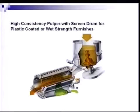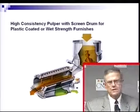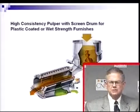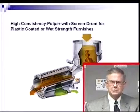And there's one more design which is kind of unique, and that is for poly-coated or wet strength furnishes, where we want to use a particular chemistry in the high consistency pulper, where we can add the right chemistry to get good defibering, and then we need to separate those fibers from the high levels of contamination that are in the pulper. Bacon board, the meat packaging, that sort of thing, which has 30% polycoat on a very good substrate of SBS fiber, or solid bleached sulfate fiber.